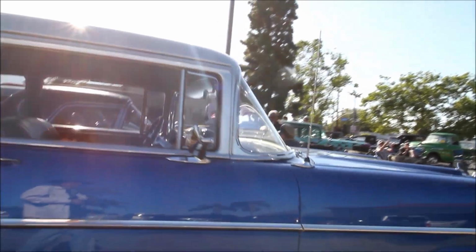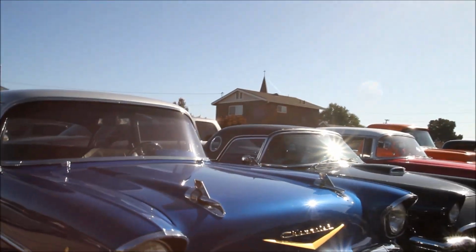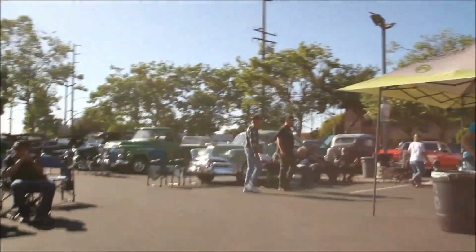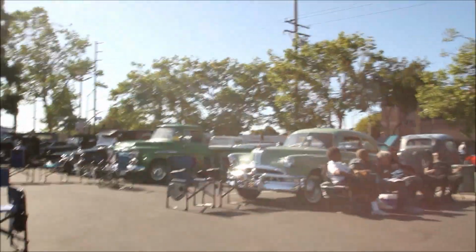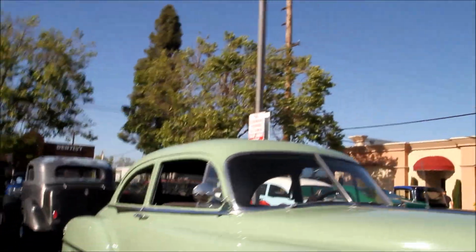I love that tail fin. And in the background, we get another glimpse of the 1949 Chevrolet Style Line Deluxe. See if I actually go look at it. That's that aqua car there in front of us. Behind that, in green, we have a 1957 Chevrolet Apache 3100. That's this truck right here.